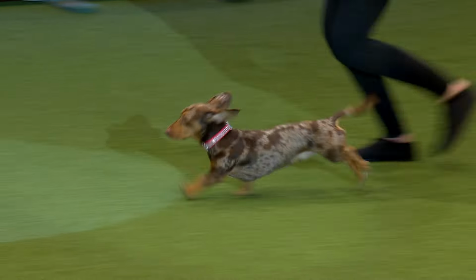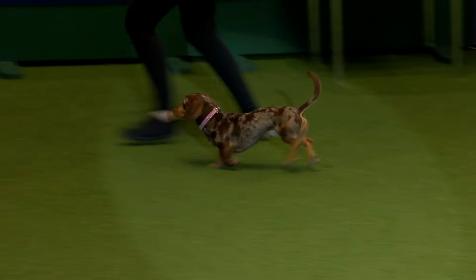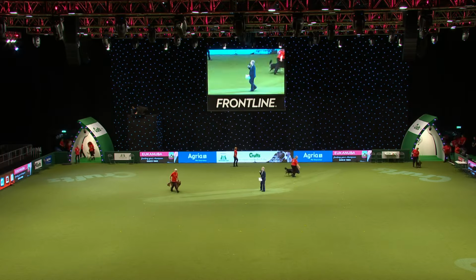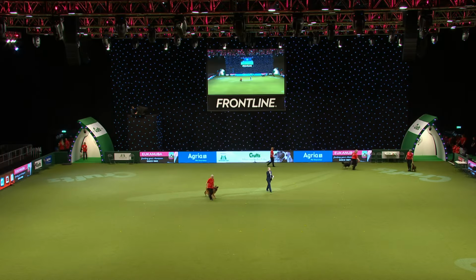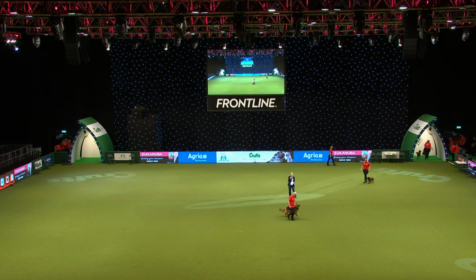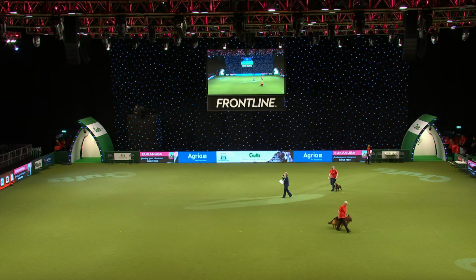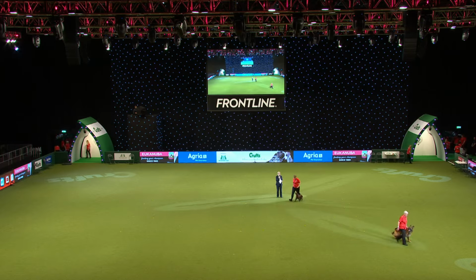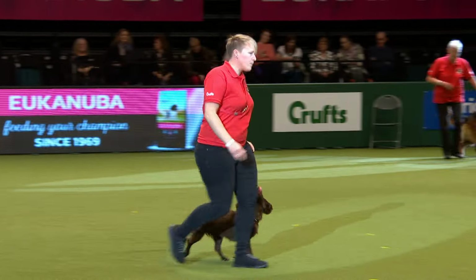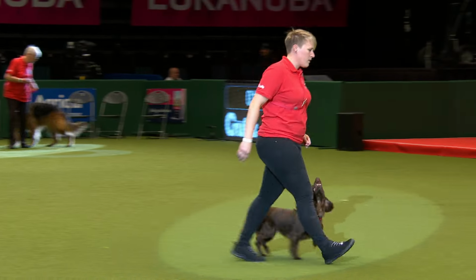So we're going to see another exercise from the gold level of the scheme now, which is the Stop the Dog exercise. Stop the Dog is about maybe rescuing your dog in a bit of an emergency situation. So imagine he's away from you and there's something you don't like the look of up ahead, and you think, I better stop my dog there to stop him coming any further. Today, though, we're going to see it as a little bit more fun than that.